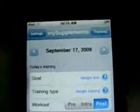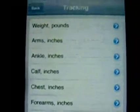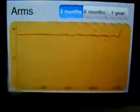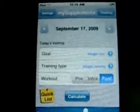Now, if we want to track our progress, whatever is important for us to track, such as weight and girth measurements, go to tracking on the upper right-hand corner. I then put my arm measurements in inches. I'm going to go to arms. There's the list view over a few months. We turn the device to the side. And we get a cool graph that shows you what your progress is over 3 months, 6 months, and 1 year. Pretty neat. Turn the device back. Goes back to the list view. Go back and back. We're back to today's training.